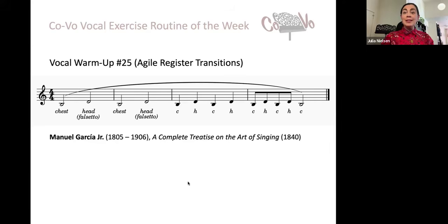Next, we will tackle a fascinating historical exercise by Manuel Garcia Jr., who was one of the most influential voice teachers of the 19th century. Exercises like this one remind us how important agile register transitions were considered to be. During this bel canto era, singers were expected to practice switching quickly between vocal registrations so that over time, the transitions could become smoother and more unified.